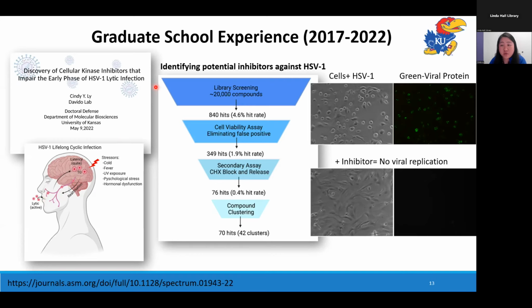What I primarily focused on was identifying potential inhibitors against HSV1. We wanted to design an efficient and creative experiment that would allow us to quickly narrow down potential compounds that could be potential drugs to inhibit HSV1 replication. So you can see I started with 20,000 compounds and we got down to about 70 compounds.